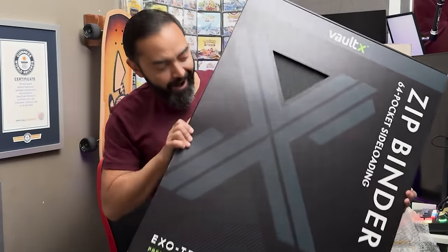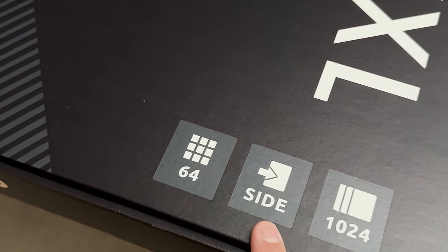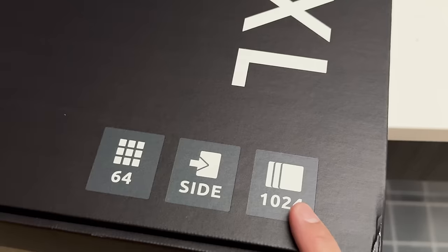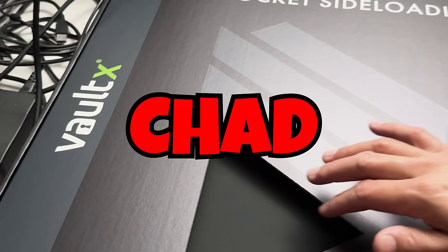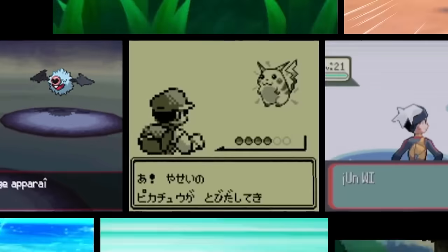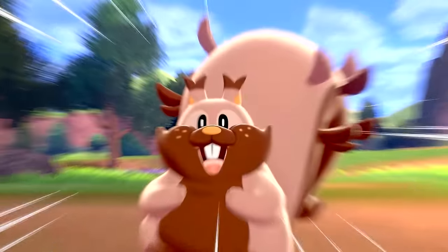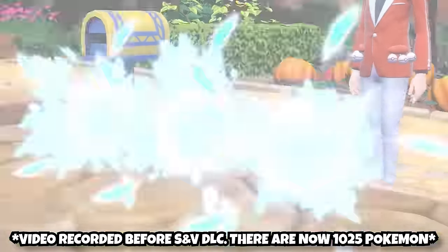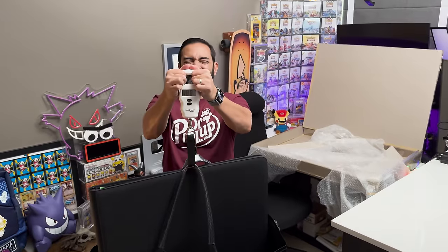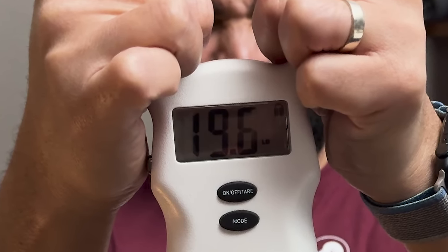Introducing the Gigabinder. That's insane. 64 cards per page, side loading, 1,024 cards. That is crazy. And I'm gonna name him Chad. Who is also gonna help me keep track of my goal to collect every single Pokemon in the world, all 1,008 Pokemon since Scarlet and Violet came out. It's so big. Oh my god. Yeah, that's 19.6 pounds without any cards in it yet.